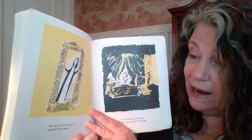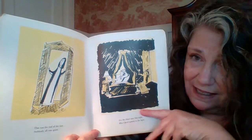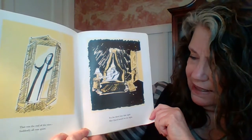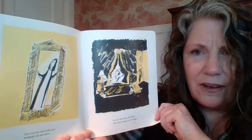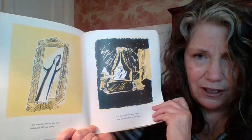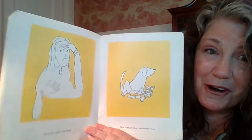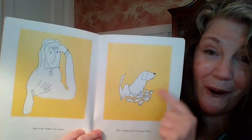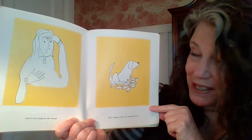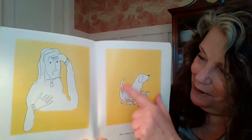That was the end of the riot. Suddenly, all was quiet. Oh, thank goodness they stopped fighting. For the third time that night, Miss Clavel turned on the light. No, what could it be this time? Three times they've woken her up. And to her surprise, she found, oh, there's a surprise. Suddenly, there was enough hound. Look what happened. Genevieve had puppies.